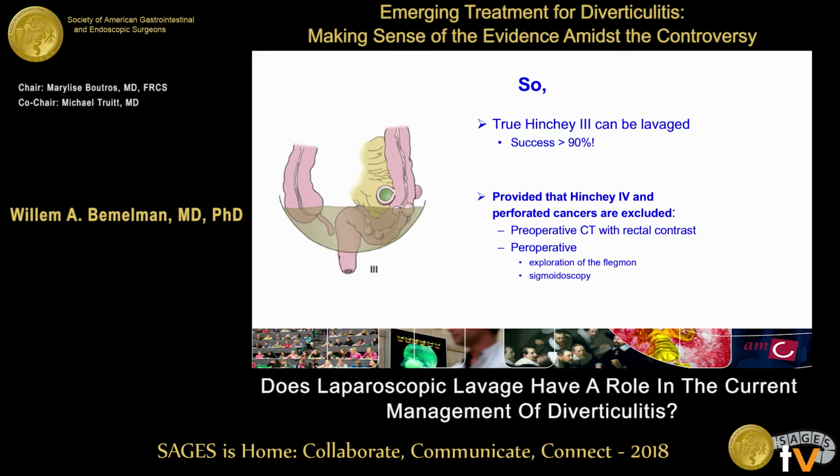Preoperatively, you might do that by giving the patient rectal contrast during the CT scan. It's very rare that in the emergency setting, radiologists give the patient rectal contrast. And you want to see whether there's still a connection between the bowel and the abdominal cavity, indicating that this is truly a Hinchey 4 and not a Hinchey 3. And you want to see whether there's a cancer or not. And we know that in complicated diverticulitis, up to 10% of these patients have an underlying cancer.